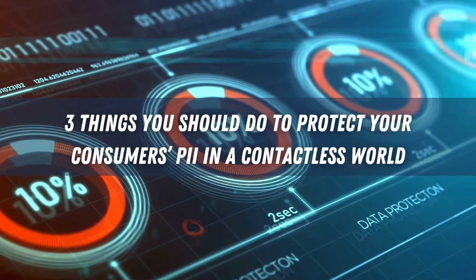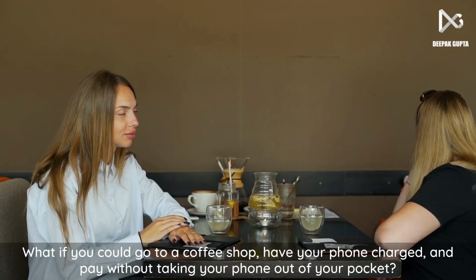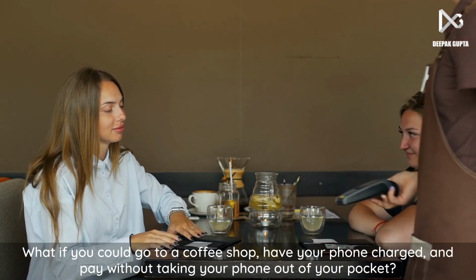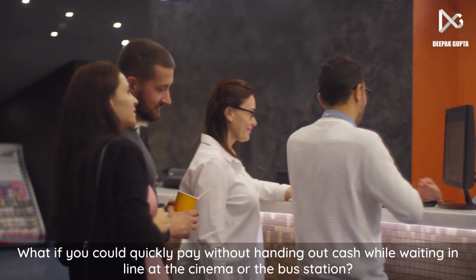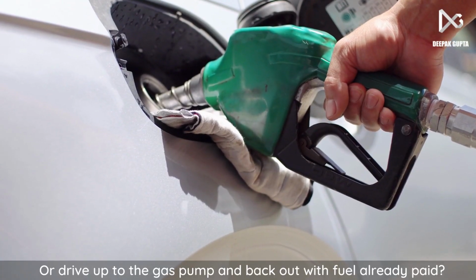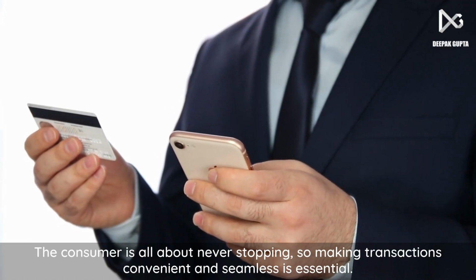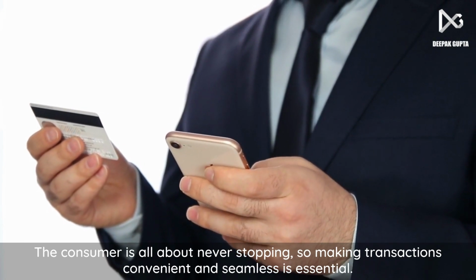3 things you should do to protect your consumers' PII in a contactless world. What if you could go to a coffee shop, have your phone charged, and pay without taking your phone out of your pocket? What if you could quickly pay without handing out cash while waiting in line at the cinema or the bus station? Or drive up to the gas pump and back out with fuel already paid? The consumer is all about never stopping, so making transactions convenient and seamless is essential.